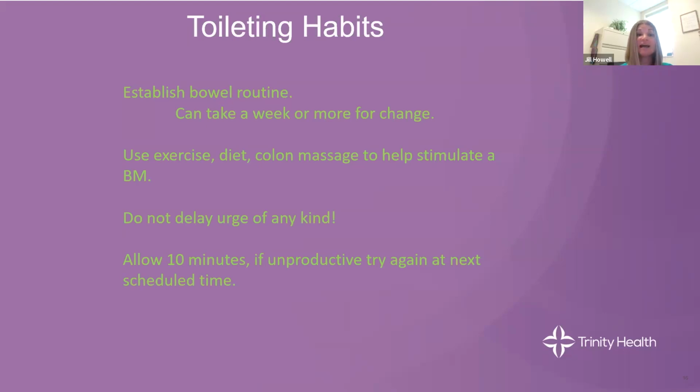Also, we want to use exercise, diet, including that fiber, and colon massage to help stimulate the BM. When you do a colon massage, you always want to go clockwise on your stomach, thinking of your head as 12 and then your pelvis as 6, and moving clockwise.